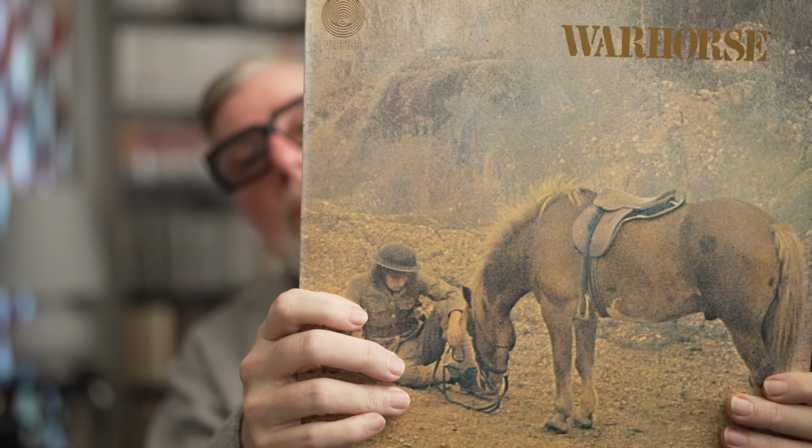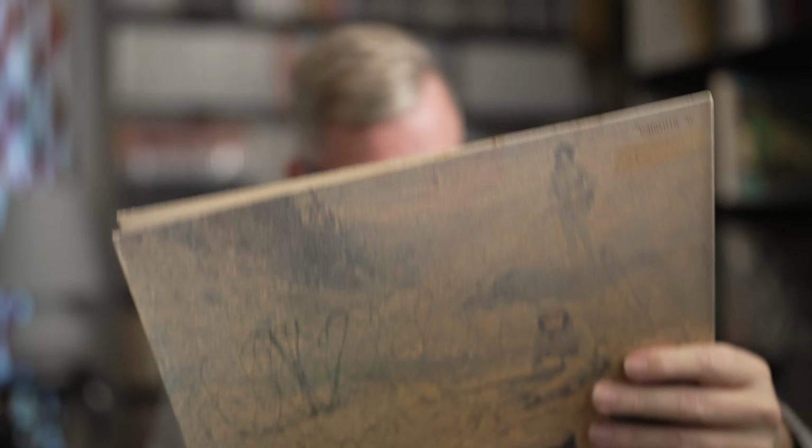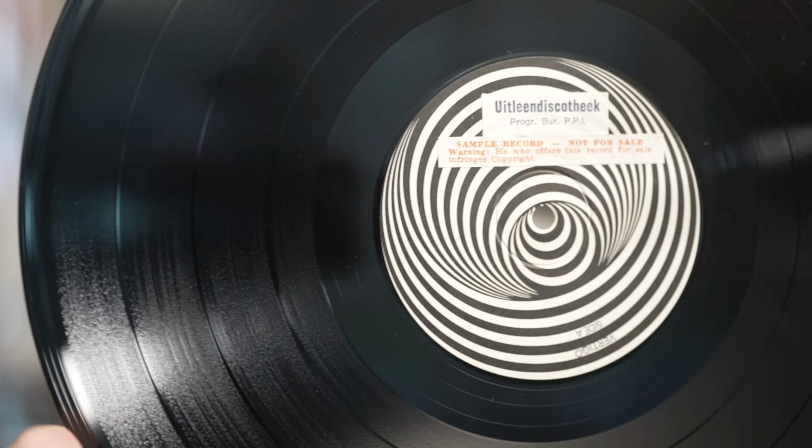I have a sample copy of Warhorse Vertigo. I show you the inner of the gatefold. And I show you that it is a sample copy. Here you can see it. See, not for sale. Look at the condition. Again, all of those are pristine, as it should be. Yeah, Warhorse, iconic band. Like them more and more and more.